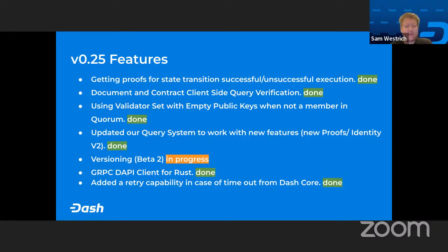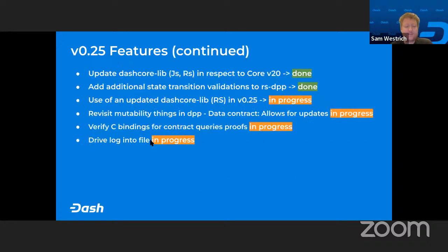Okay, moving on to the next features, continued. Javid, do you want to take the first three?